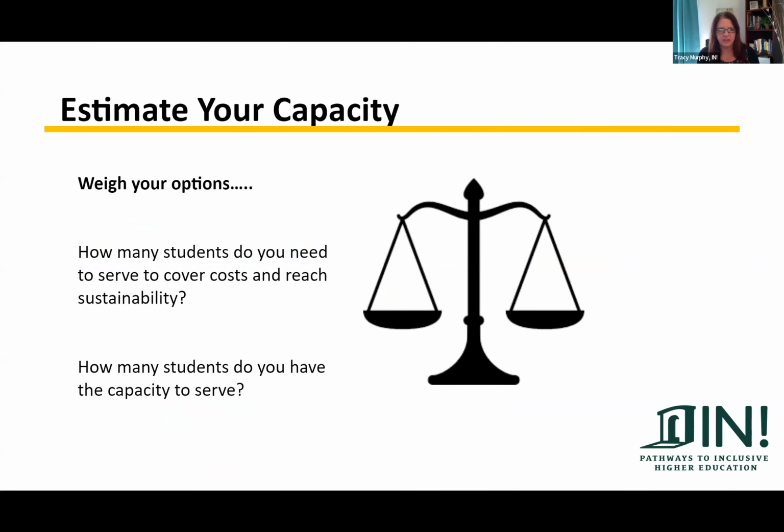So one of the biggest questions to ask, what is the main driver of sustainability, is how many students do you need to serve to cover the costs and reach sustainability, versus how many students do you have the capacity to serve? We'll look in detail at the budget template that lets you play with those numbers. But really, we want to provide good services and good programming to these students with enough supports, while also ensuring that we have enough students to cover the cost to make the program sustainable on its own without this grant funding.